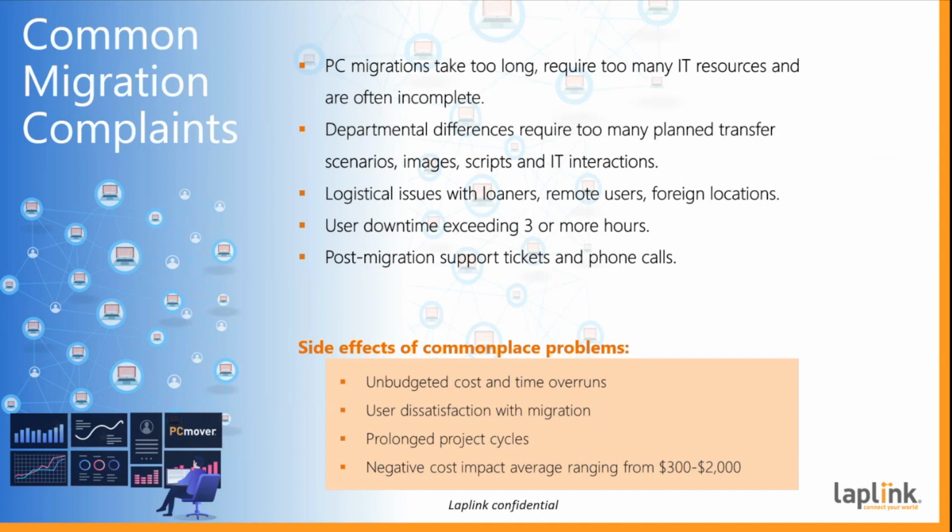User downtime exceeding 3 hours. So 3 hours of IT time is a big number. And we have heard, from 3 hours to 10 hours that it takes to set up a new PC. A lot of organizations do it differently because there are very few descriptive methods of how to do it. The easiest one, or said to be the easiest one, is do it yourself.